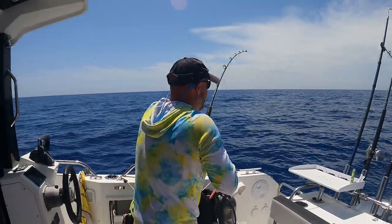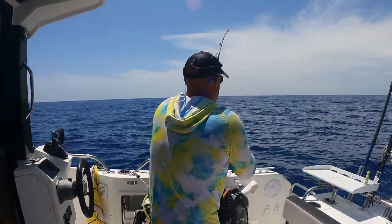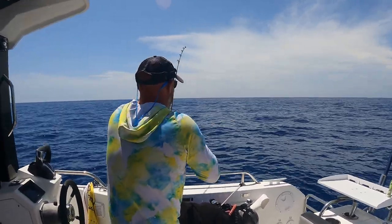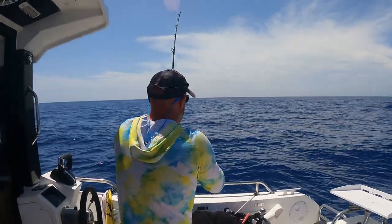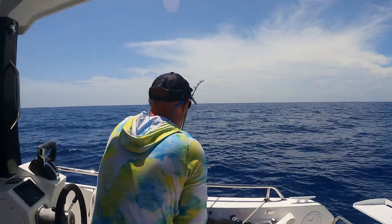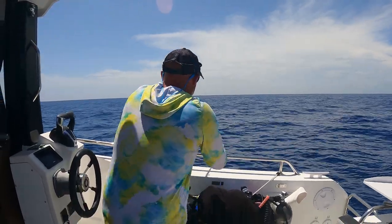Oh, yeah, he's on there. We're gonna have to gaff up. When's he gonna be close? Oh, I hope it's a tuna. I think it's a little tuna. Yeah, it doesn't feel like a mahi. It feels like a little blackfish. Where's the gap? Oh, it's right there. Yeah, it's a tuna.